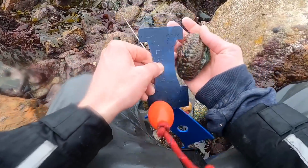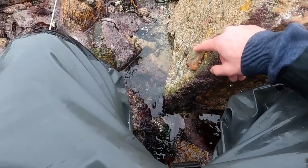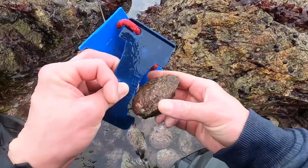What a beauty. Perfectly in. Lovely job. Big old sea squirt, look at that. Oh, good amount of small ones. Haven't found any lobsters yet, although we're hoping to soon. Another one in there.